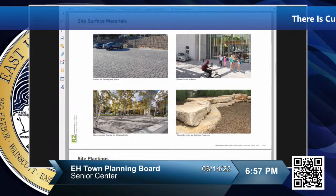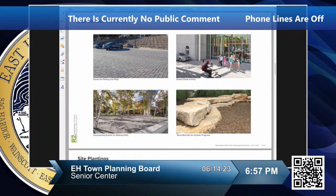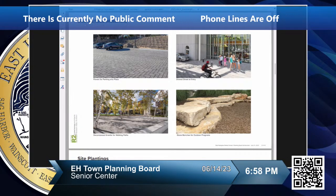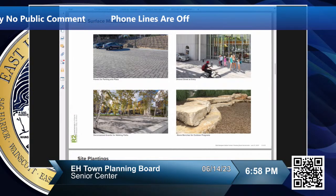And then on the bottom, there are a few other surface materials. We're looking at decomposed granite for the walking paths. I'm thinking this could be a nice surface material that would blend in with the site around it. And really with the net zero aspect and the sustainability for this project, we want to minimize the amount of impervious surfaces that we can.